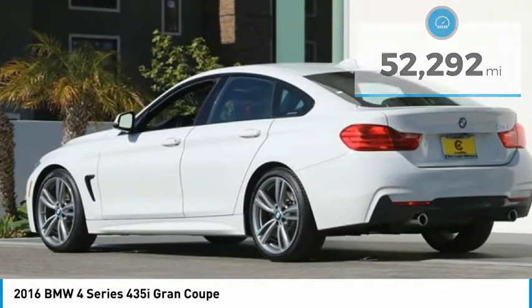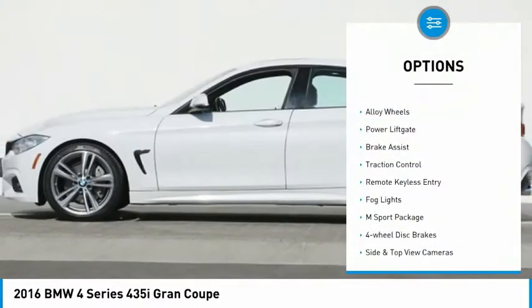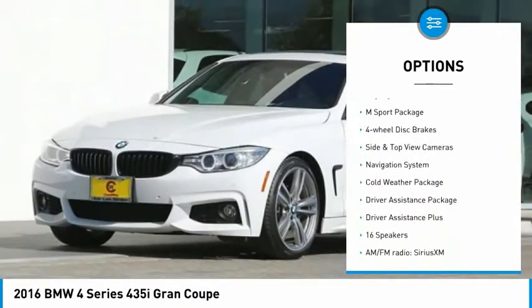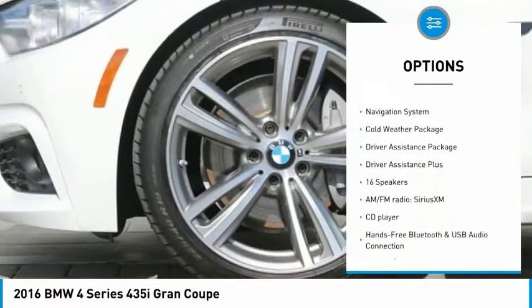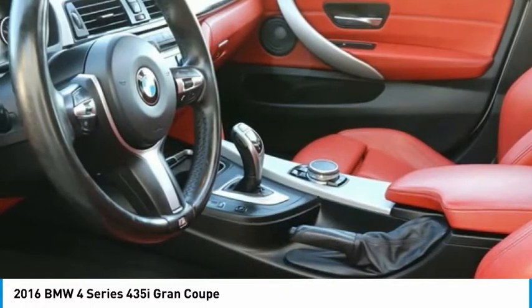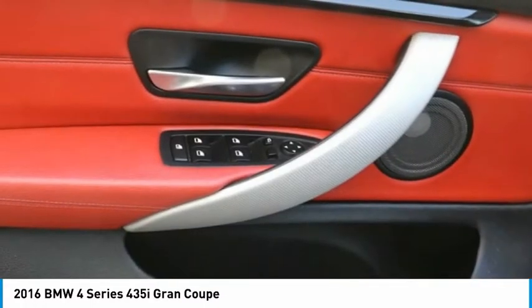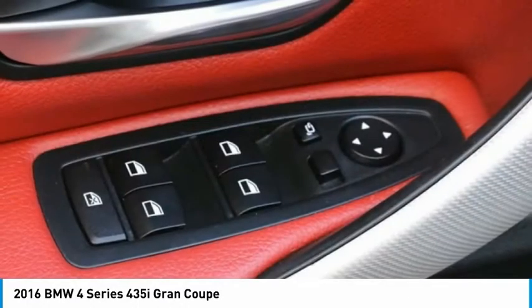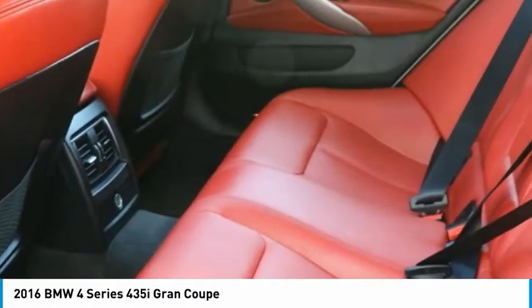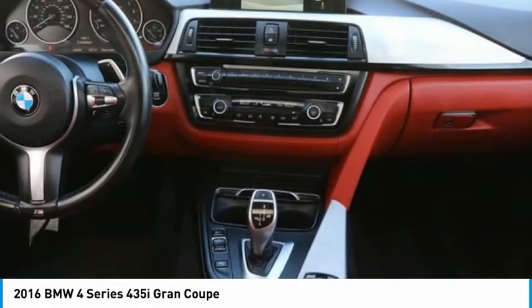Here are some of this vehicle's great options: electronic stability control, alloy wheels, power liftgate, brake assist, traction control, remote keyless entry, fog lights, M Sport package, four-wheel disc brakes, side and top view cameras. If affordable style and reliability are what you're looking for, this vehicle couldn't be more perfect. Drive it today.